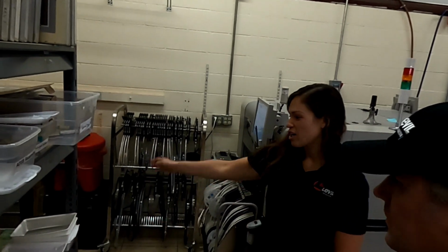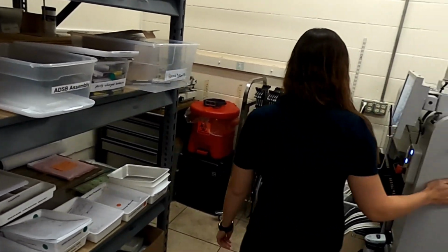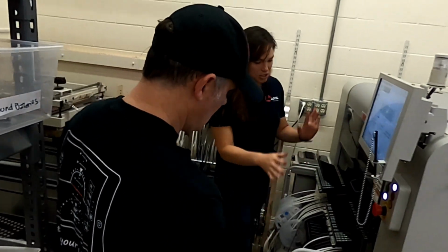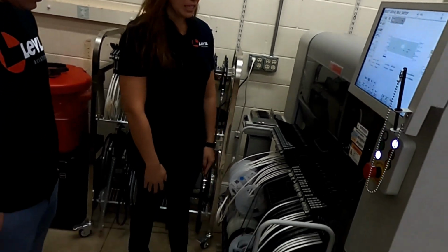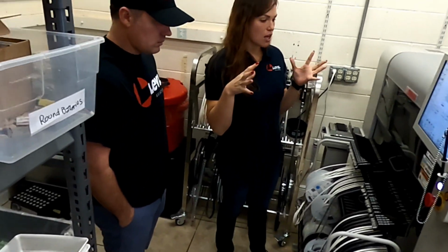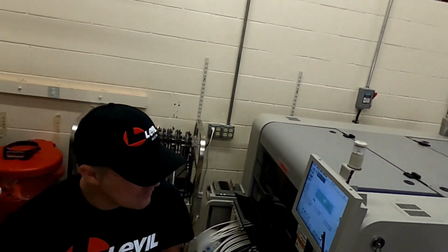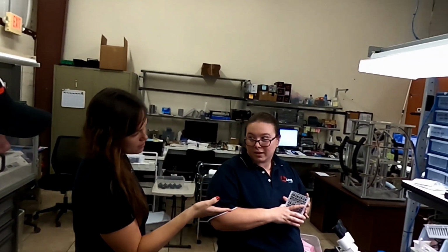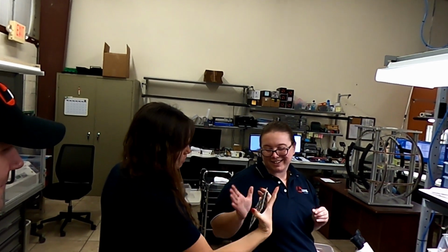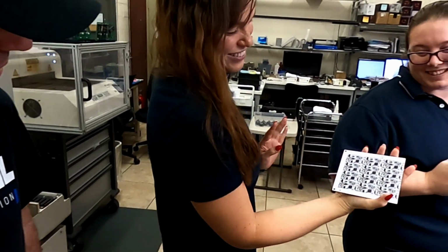So we literally start with getting boards, we paste the boards, then we have our pick and place machine over here. This is the machine that places all of the components onto the boards. So again, we are placing, we have lots of hands-on, we can make sure that the quality is being checked, lots of control over what's coming out. Once the boards come out, can I show them that board? Just so they can see a populated board.